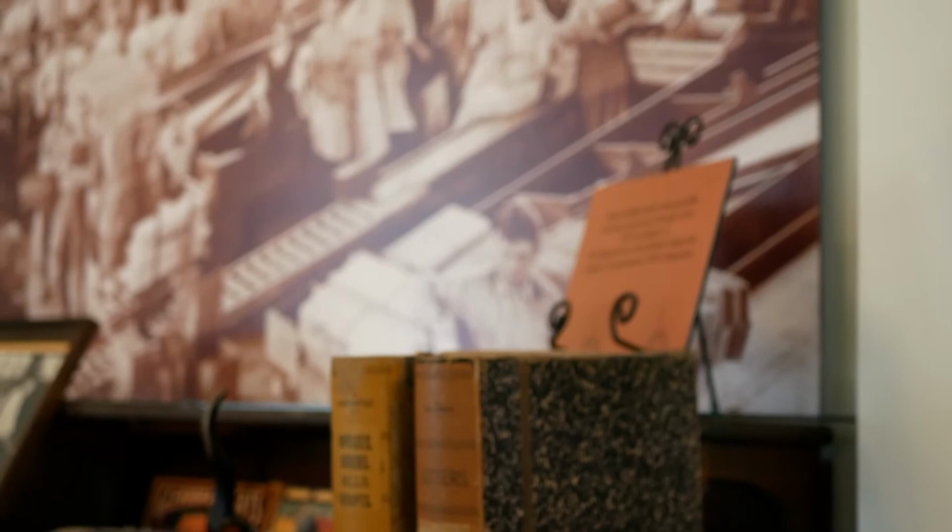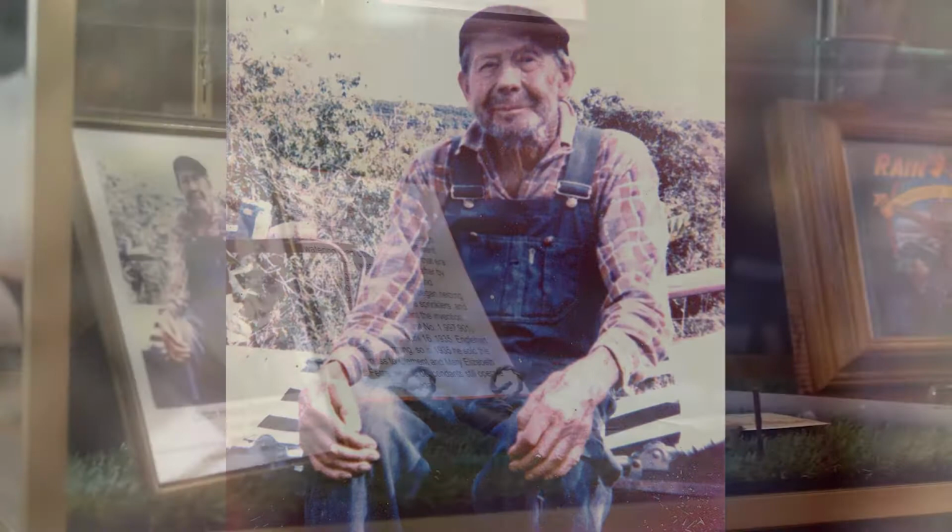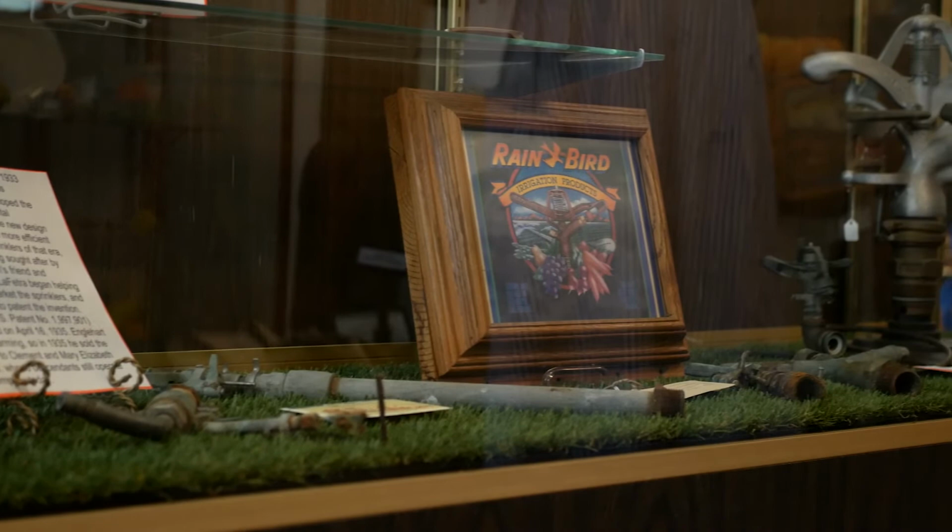Orton Engelhart, a citrus rancher, was looking for ways to better water his orchards and developed the first oscillating sprinkler, which revolutionized the watering regimes for crops, orchards, and golf courses. This began the world-renowned Rainbird Sprinkler Company.